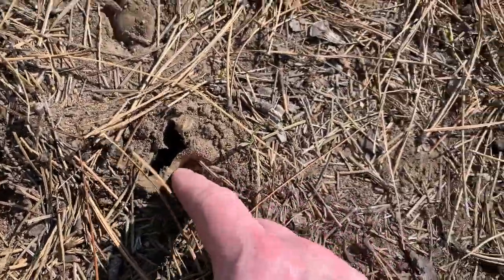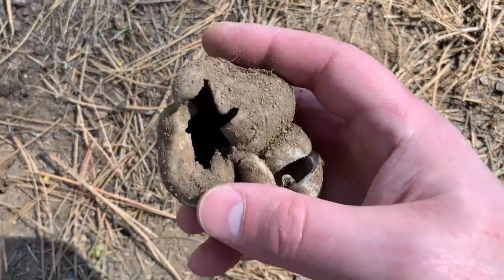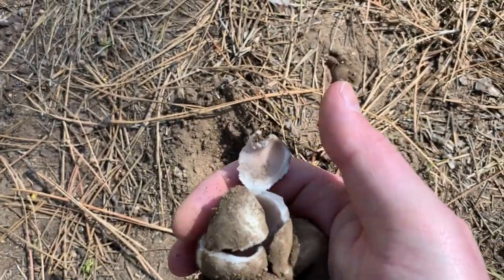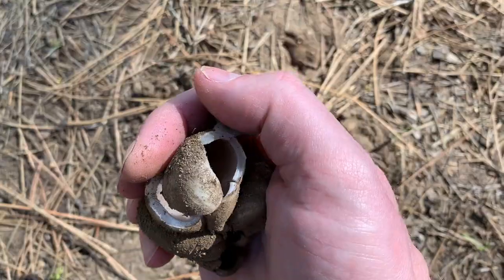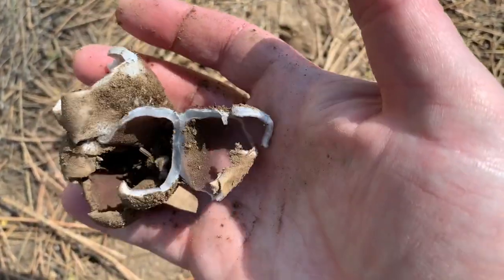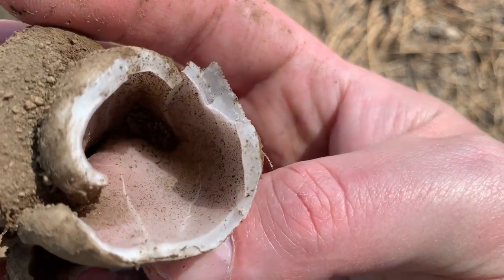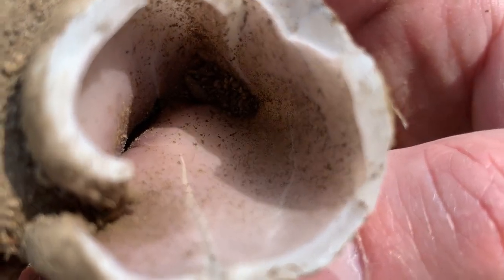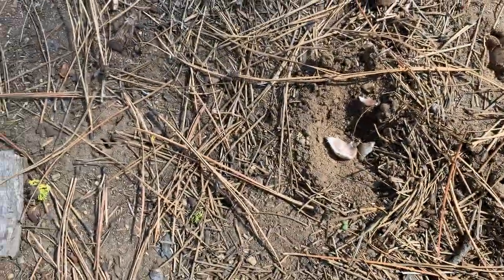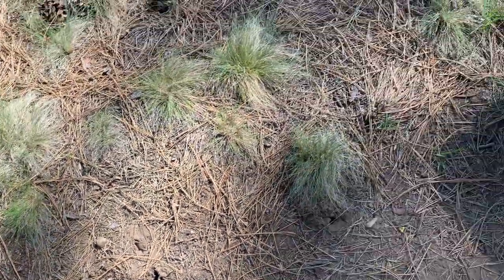So I just dug this up. I saw these holes here. Weird fungus. And I dug this one out of the ground. Definitely a fungus. So strange. Down the old hatch. Smells like fungus. That concludes all of my research on that topic.